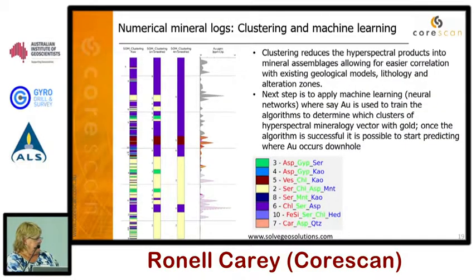So this is just an example where we have about 50 minerals, and we downgraded to about 8 or 9 groups of minerals. The next step is then to feed this into the machine learning or neural networking to start predicting where, say, your gold will occur, and do all sorts of fancy things like that.